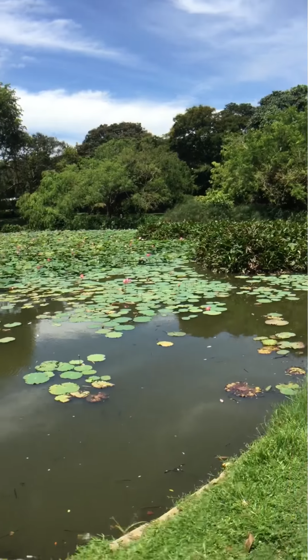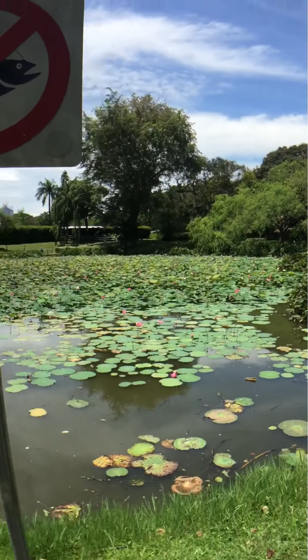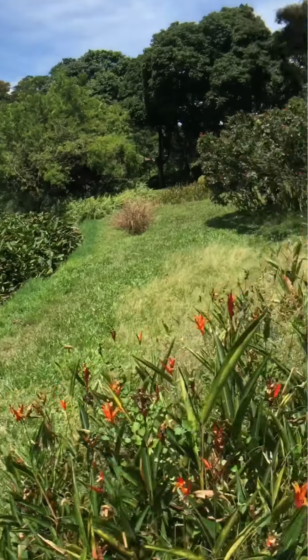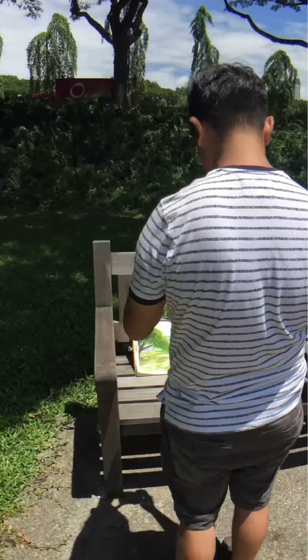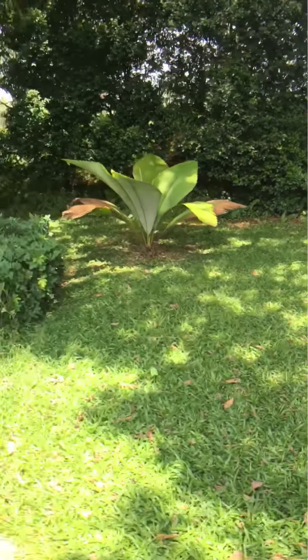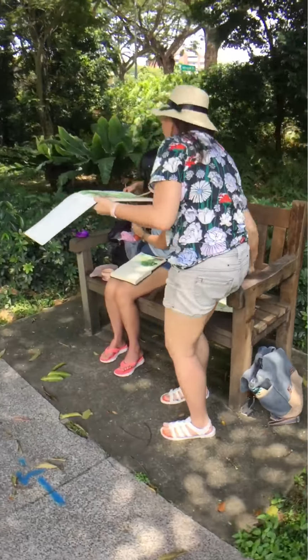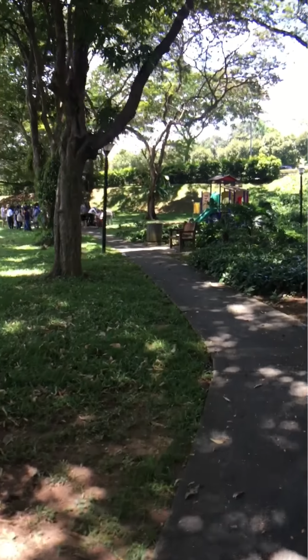Oh, these are water lily, right? Actually, I also don't know. Yeah, see the sketch packer? Yeah. Oh no, we are so late.